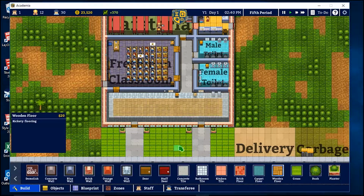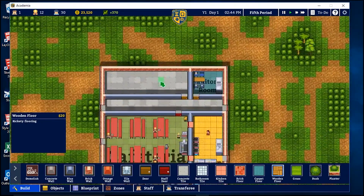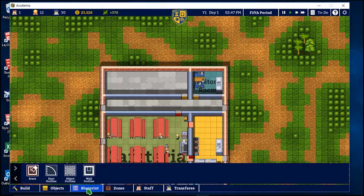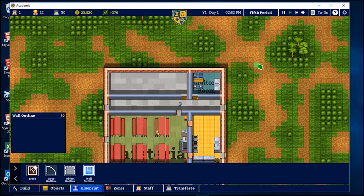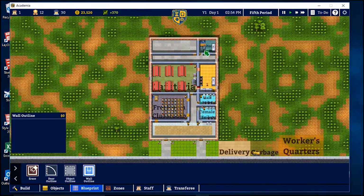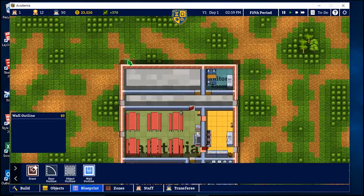Make it a little nicer, and then let's start planning our addition. We have some blueprint lines here. Because I want to respect the original building, we are going to go in at least one square, just to mark that this is an addition to this building. And then we can go back out, like that. Right, so that's going to be our starting point.